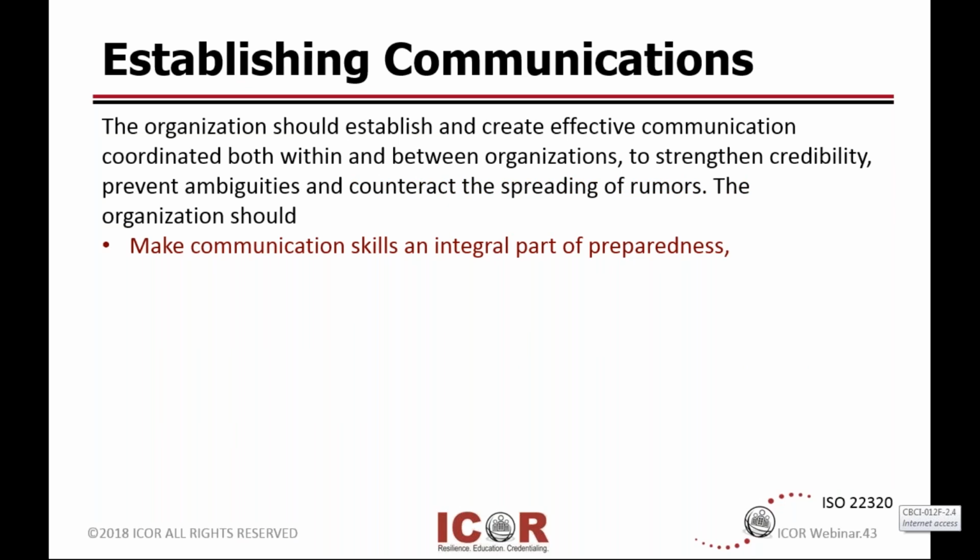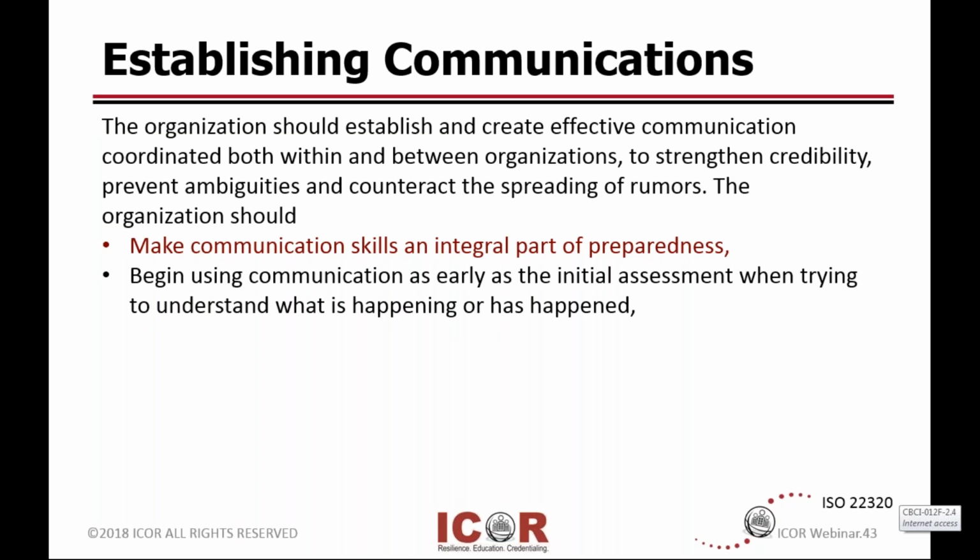You need to make sure you've got effective communications coordinated both within and between organizations. It's important to make sure that you're credible, to prevent ambiguities, and to counteract the spreading of rumors. We have social media. It's usually out there first; somebody's posting something before you even know what's happened. Some people even find out about an incident through social media, and they haven't bothered to communicate it to somebody in the organization, but they posted it on Twitter or Facebook or whatever. Make sure that you begin communicating as early as possible.